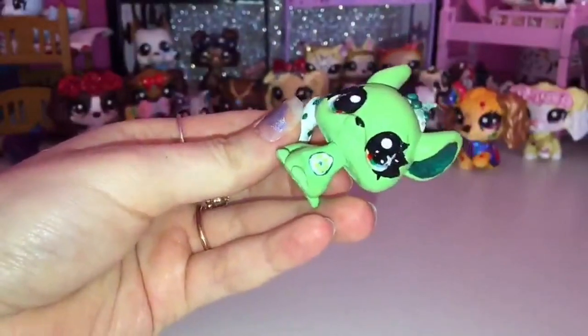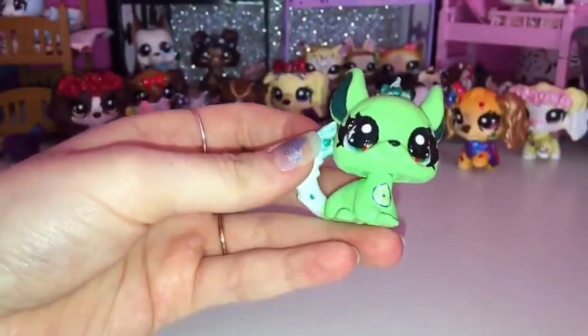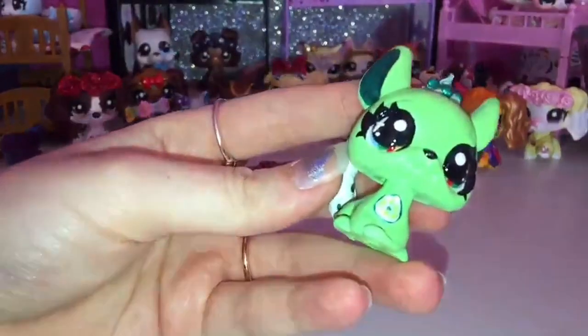I've never tried key lime pie. I don't think it's sold in the UK. Maybe we'll have to try and make it one day. I think that'd be cool. But she's so cute.